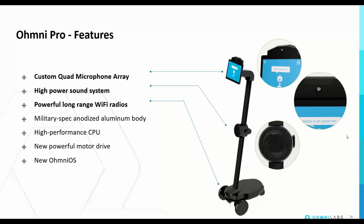And they wanted to have really loud audio. They wanted to have better long-range Wi-Fi because on the manufacturing floor, some of the access points are not as dense as in other spaces. So, continuous improvement: we are improving our product, and our Omni Pro is designed specifically for the manufacturing floor, and it's the only product that we believe is out there for a manufacturing floor. We're launching it later this year.